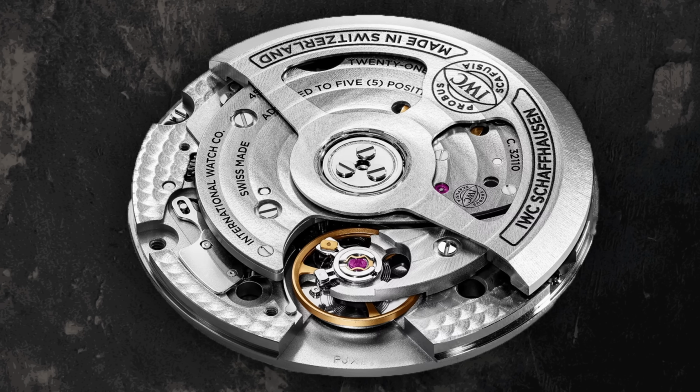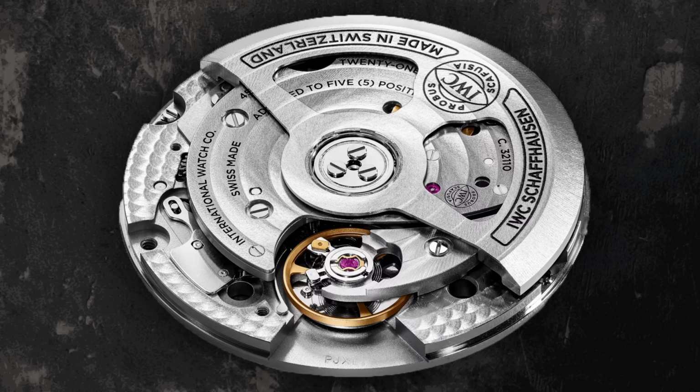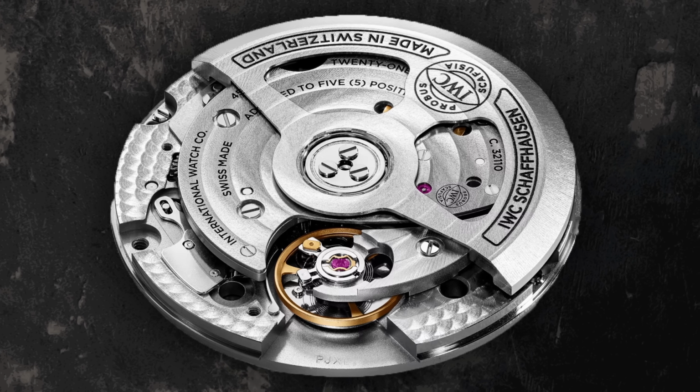Firstly, it would be lovely to see the high finishing inside. It's lovely to see an open case back on this.